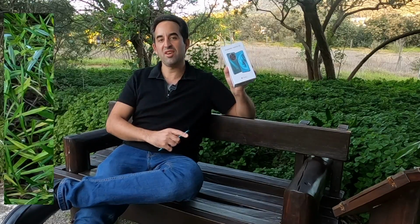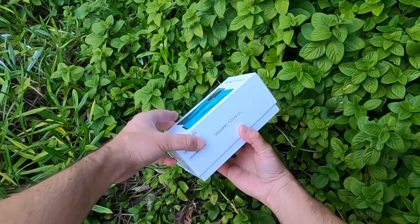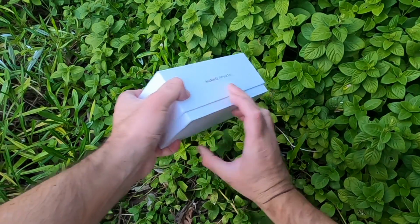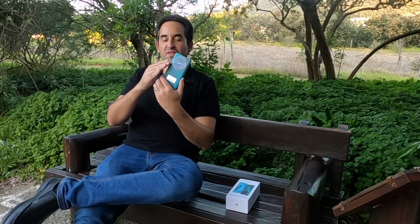Hello and welcome to a beautiful setting, but welcome also to a quick look at the all-new Huawei Nova 12i. This is a device that doesn't break the bank, yet packs some seriously powerful internals. On the outside, you'll notice its gorgeous slim profile, as well as the vibrant striking color. I have this vibrant green edition.